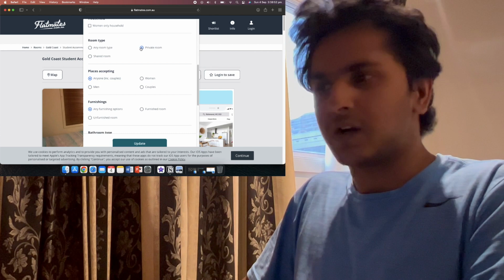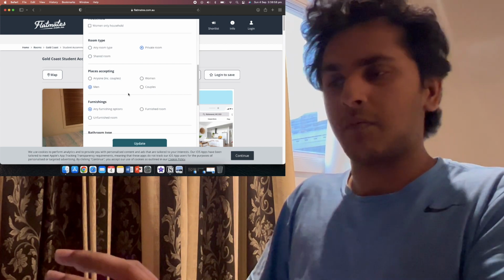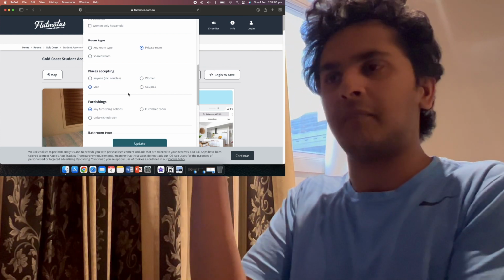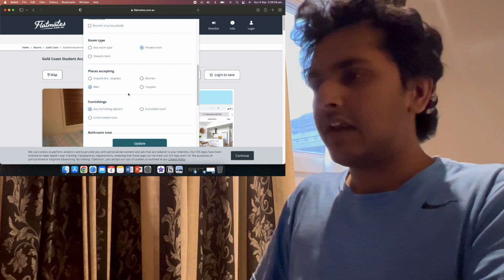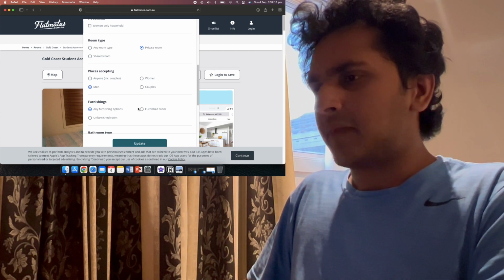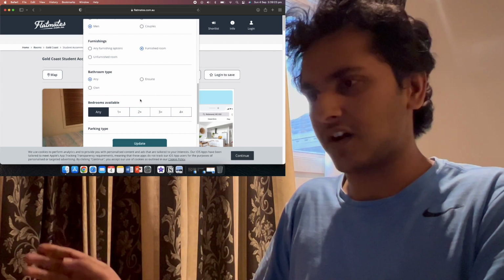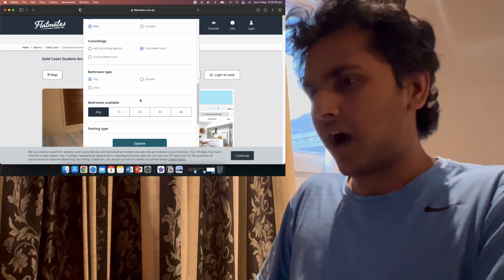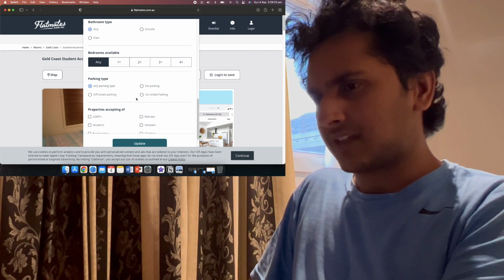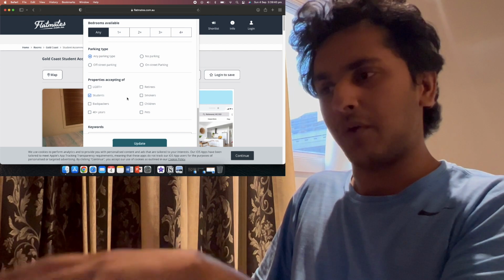I prefer my own room, and usually when you're using Flatmates, for example, it will say women only flats or women only accepting of. So I selected men, and if you're female, you select woman. Couples as well, there's an option there. I wanted a furnished room because I don't want to go and buy a whole lot of furniture, as that's an extra cost and I don't have the time. Bathroom I didn't really mind at the time, and the bedrooms as well, nothing. And the really important thing is property accepting of. You need to tick students if you're a student, because sometimes they do not give it to students and they won't list it specifically.